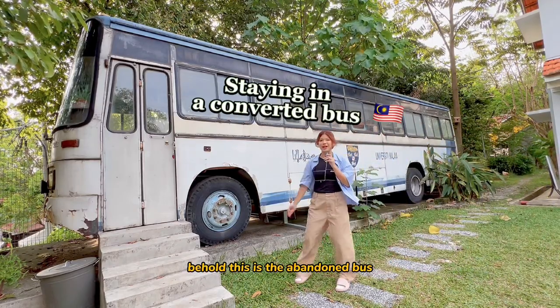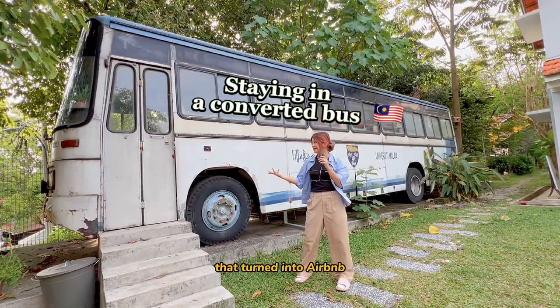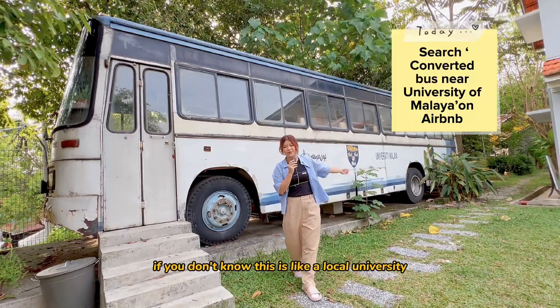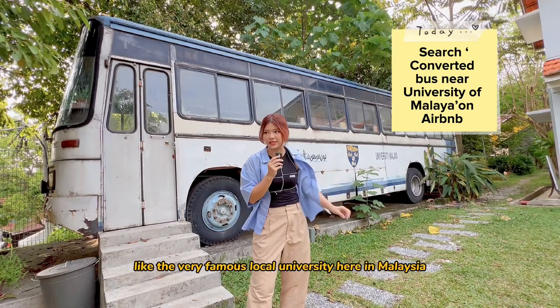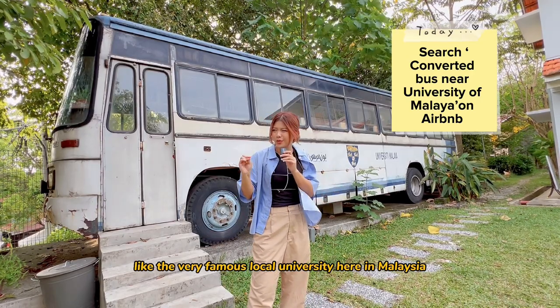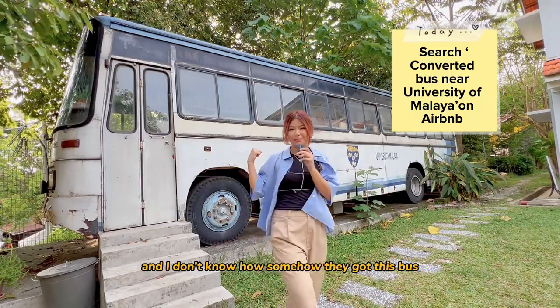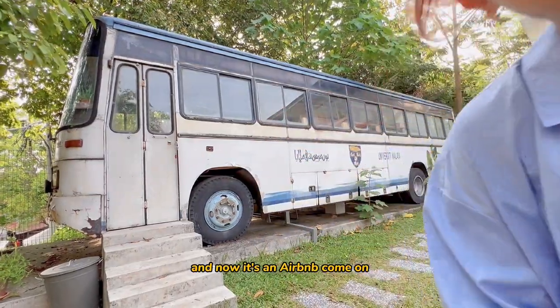Behold, this is the abandoned bus that turned into an Airbnb. Can you imagine? This is the University of Malaya. If you don't know, it's a very famous local university here in Malaysia. I don't know how, but somehow they got this bus and now it's an Airbnb. Come on, let's go in.